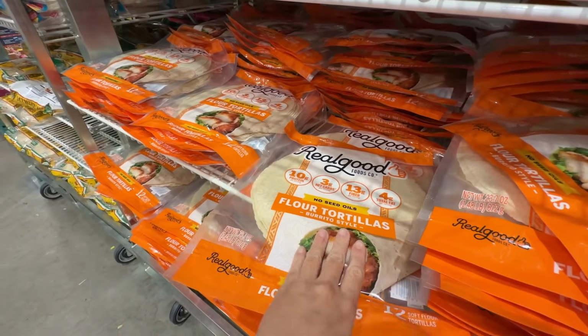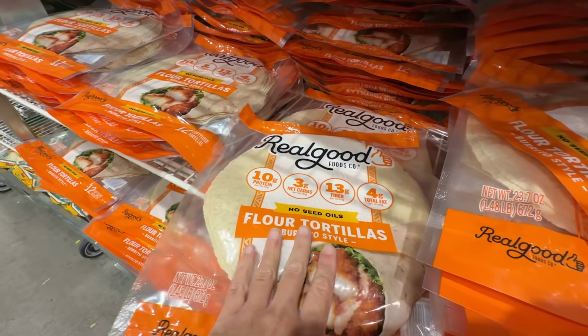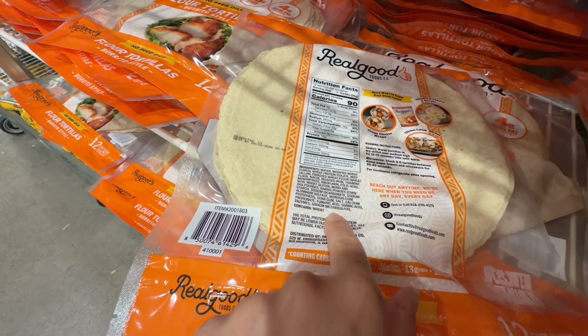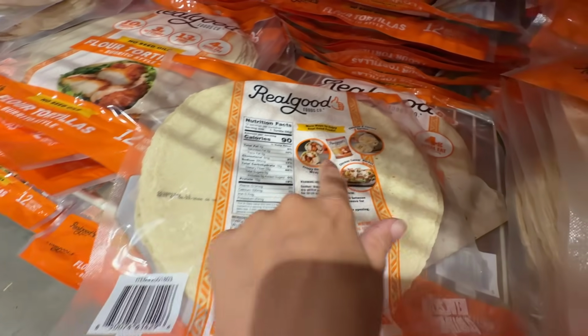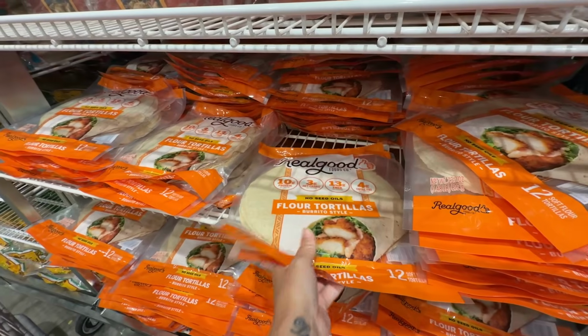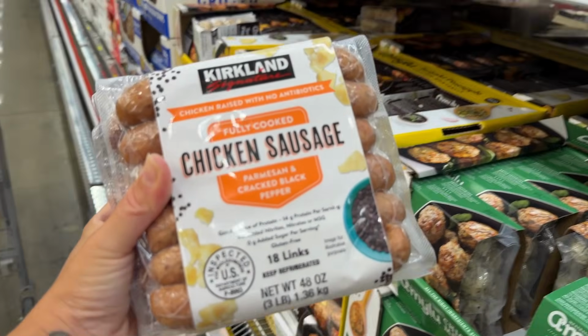These right here are one of my biggest staples, you guys. 10 grams of protein, 13 grams of fiber, no seed oils. If you look at the ingredients, they're not perfect, okay, but they're a lot better than other tortillas out there, and they use beef tallow instead of seed oils. You can make the best burritos and quesadillas with these. I'm grabbing 2 and I'll freeze a pack. Love these.